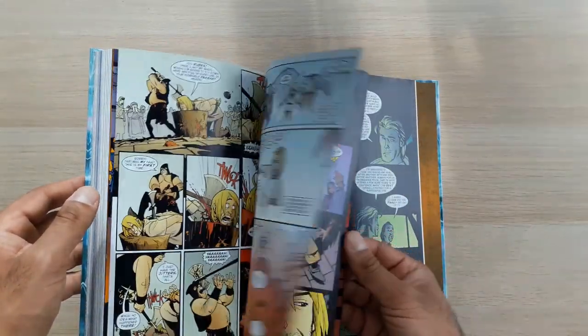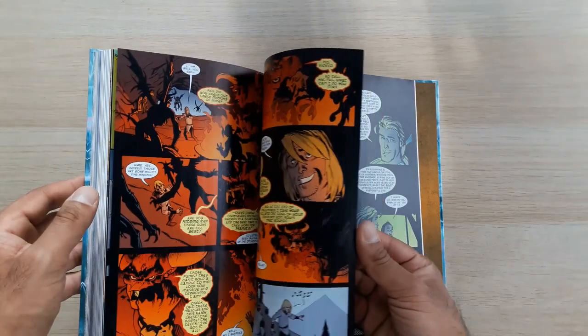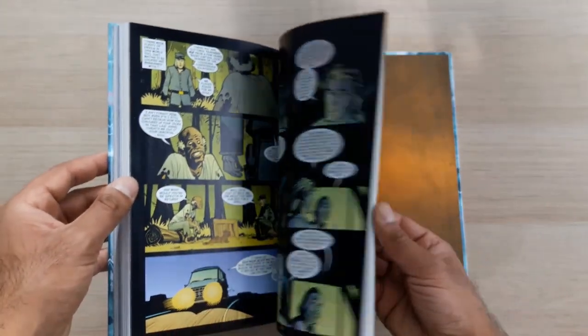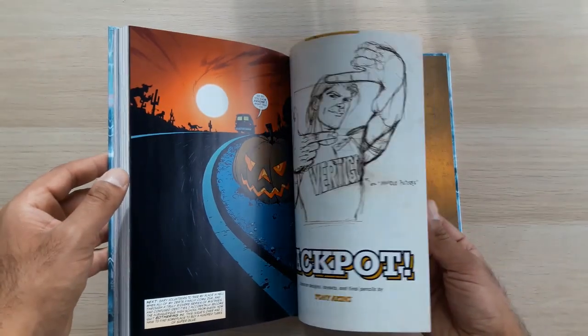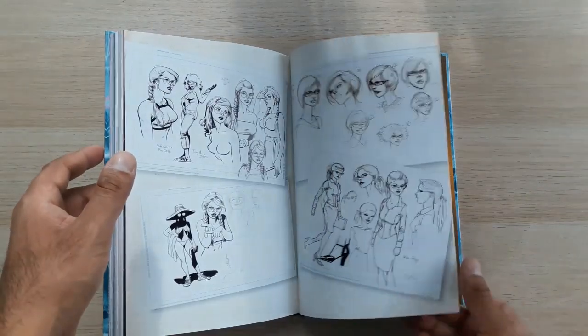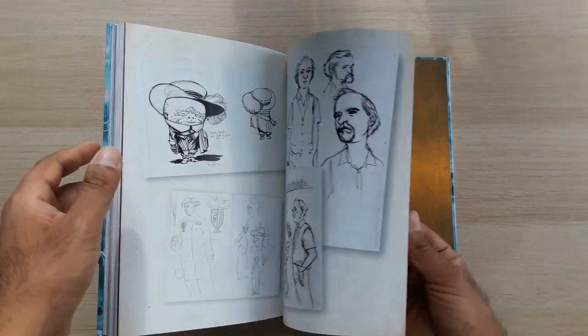And then yeah, got a jack-o'-lantern one-off story here at the end. Essentially every myth or fable or fairy tale with the name Jack is apparently Jack of Fables. And then it's got some extra features here at the back. Jackpot. Okay.